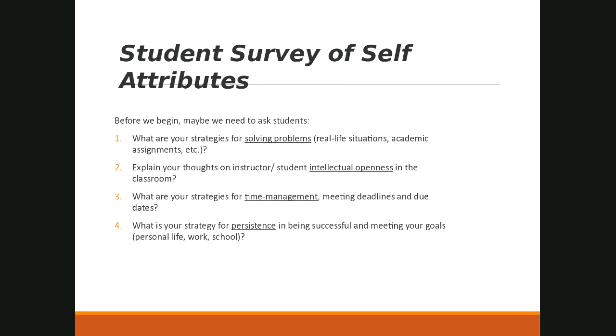Now, wanting to find out what's going on with our students and how they interact with situations and problems is really important. So one of the things that we did is we looked for ways to ask them. So, surveys and questions during introductory sessions.